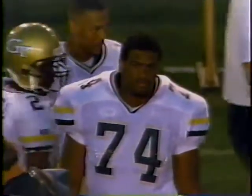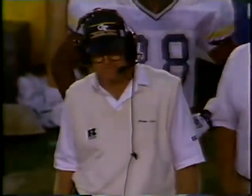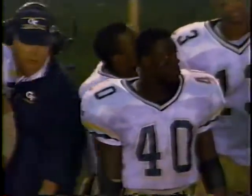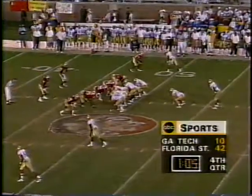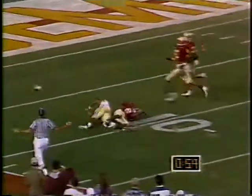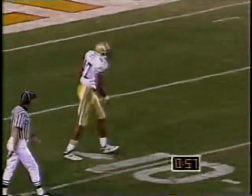Disappointed young men, but they've got a couple of good victories under their belt and something to build on here this afternoon. Final minute coming up. Straight down the middle, and beautiful coverage. Nice coverage that time by Samari Roll.